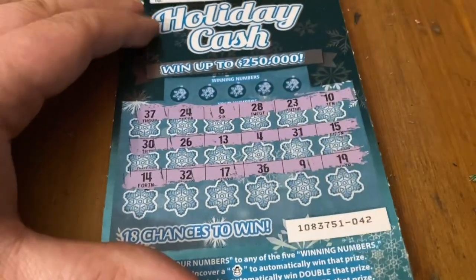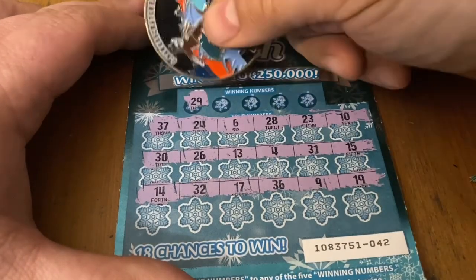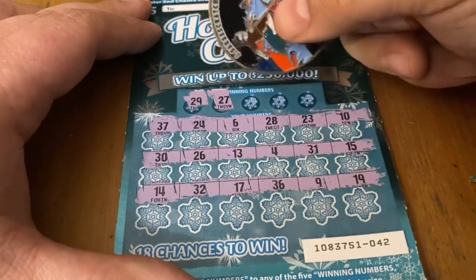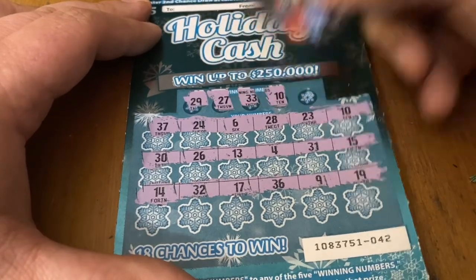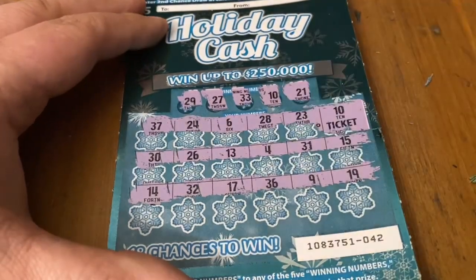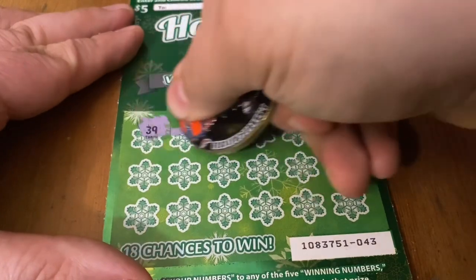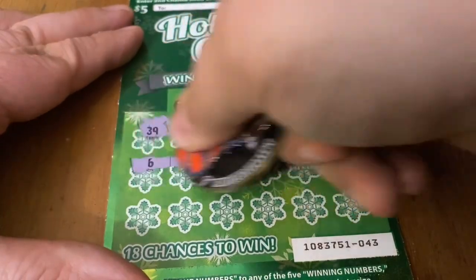Okay, all numbers. 29. No. 27. Not there. 33, no good. 10, all right, we got another winner. And 21, let's see what 10 got me. 10 is a ticket. Okay, 20 back out of 100. And let's see if I can go back to back. Come on, symbol, snowman or multiplier, please. Out of 10, I would think at least a snowman would pop up.